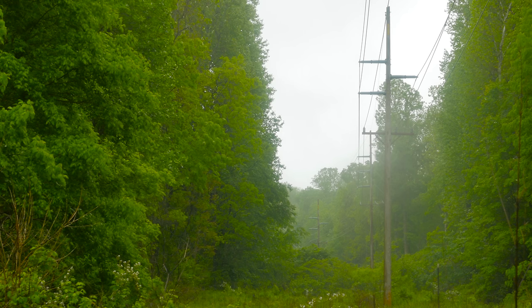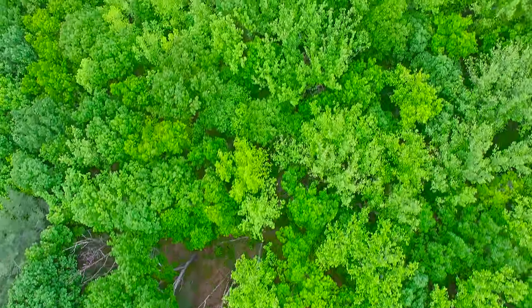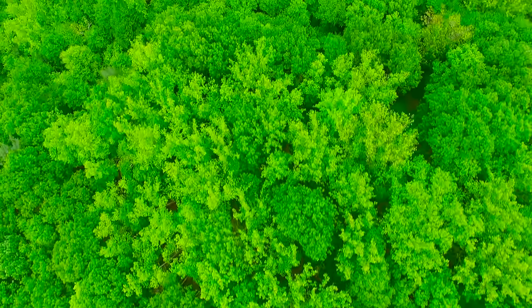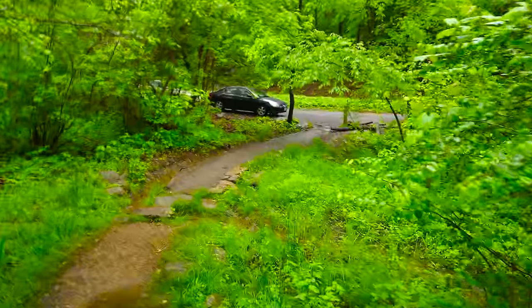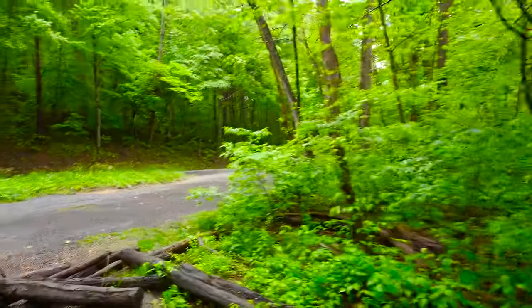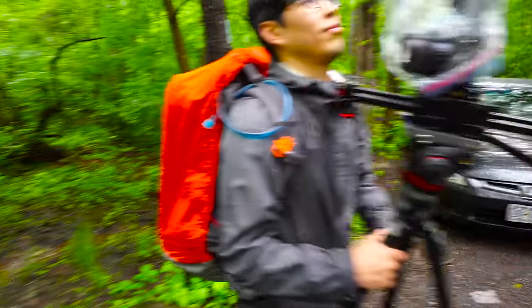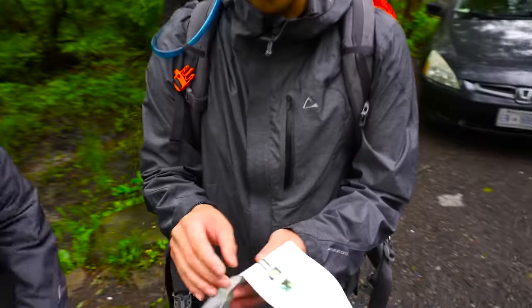Came to an opening with a power line, and this wouldn't be the last man-made structure we saw today. Well, apparently, we've hit a road. Interesting. What? I hope we're going the right way. I haven't been using my compass at all. I hope we're not lost.